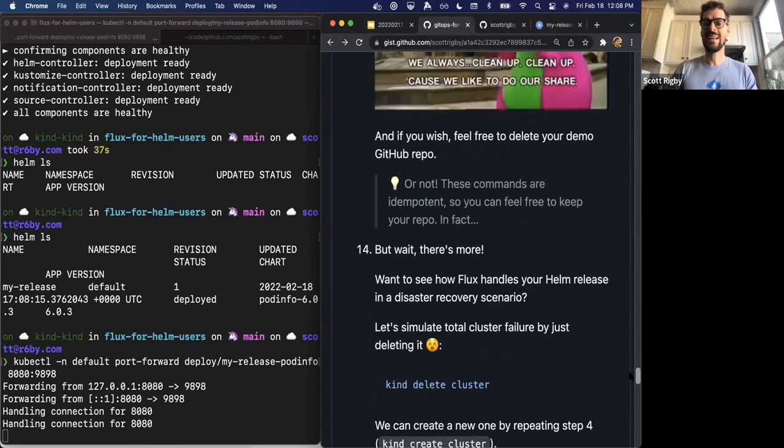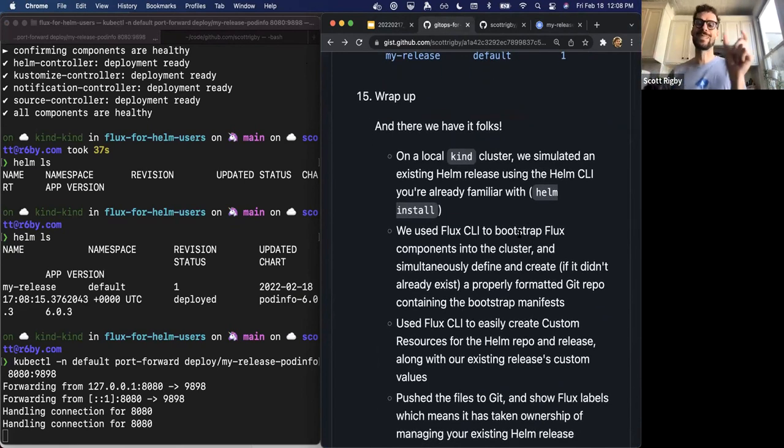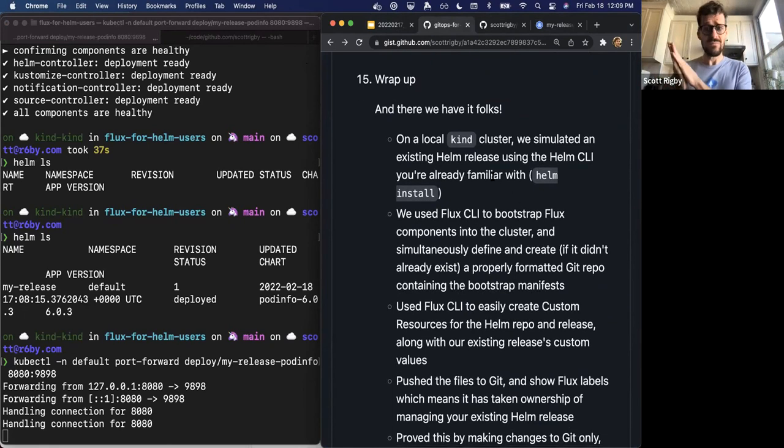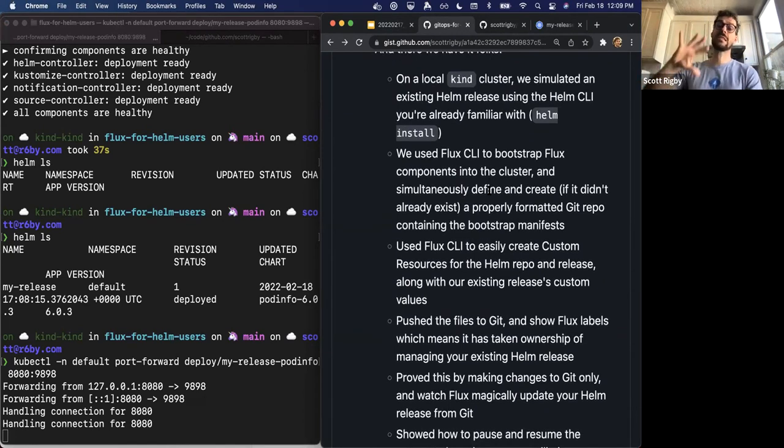That's basically a wrap. Just as a quick review of what we did, so that you can walk away and remember this without necessarily having to watch every step of the video again. On a local kind cluster, we simulated an existing Helm release by just using the Helm CLI that you already are familiar with and you know how to use. And if you're a brand new user, this is essentially helm install chart. We used the Flux CLI to bootstrap Flux components into the cluster, simultaneously define and create a Git repo for you if it didn't already exist, and include its own manifests for itself to run in that Git repo, so that if that cluster died just then, you could get Flux back up and running just from Git.